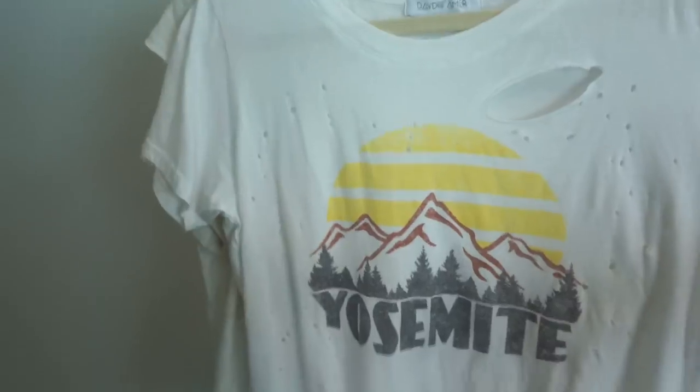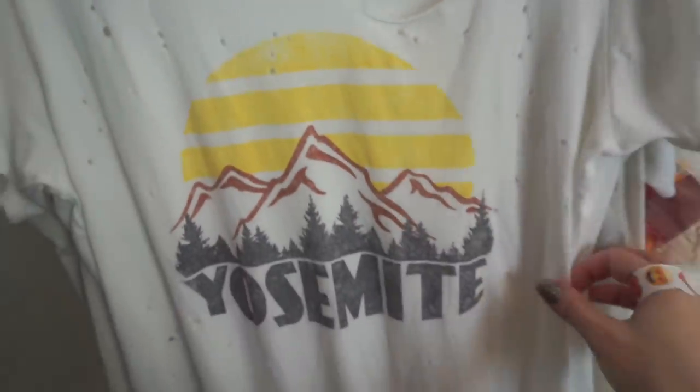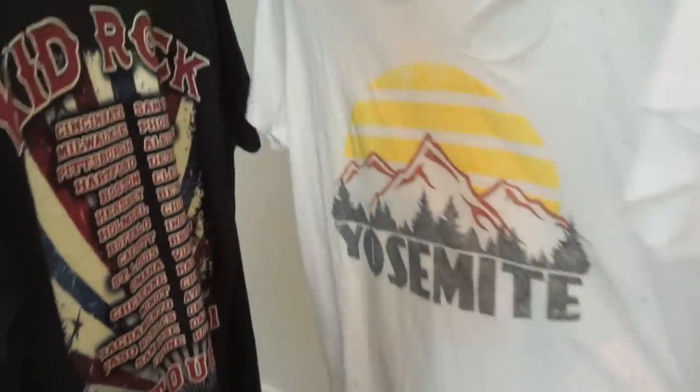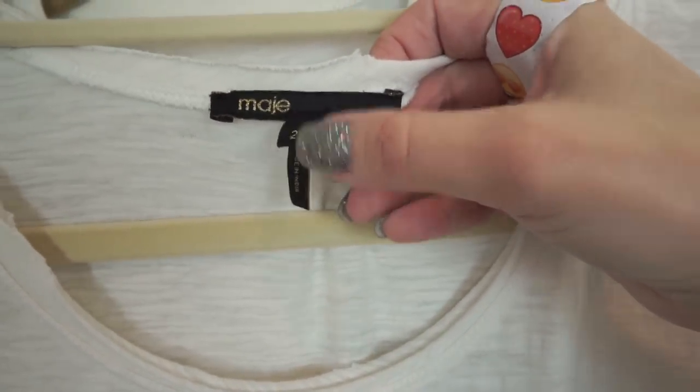And then on to one of my favorite brands. I showed this in one of my recent hauls, Daydreamer. It's a great graphic tee line. And this one says Yosemite on the front, and it's super distressed. It's got all these holes all over it, and it's in excellent condition. I'll probably list this one at $35.